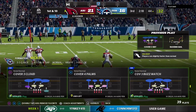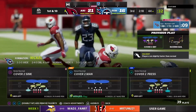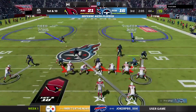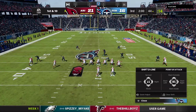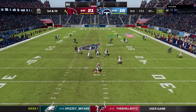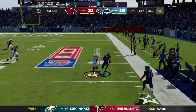I'll tell you what, a lot of those mid-range throws have been available because sometimes teams get too concerned about the deep ball and they leave too much space in front of them. And these guys have been taking advantage so far. Throwing again, Murray. Looking for Ertz, but it's intercepted. Picked off by the rookie from Virginia Tech, Caleb Farley.